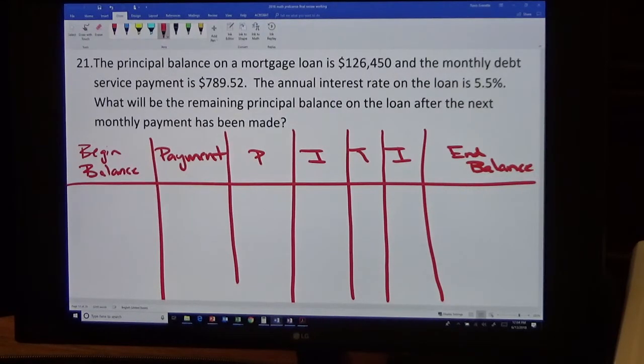Alright. And they want us to do one monthly payment. So the beginning balance is simply going to be $126,450. We know that. We also know that the monthly debt service payment is $789.52. They don't tell us anything about taxes and insurance. Our total payment we just have to figure is $789.52. The annual interest rate on the loan is 5.5%.